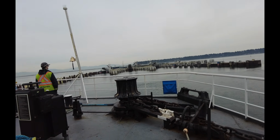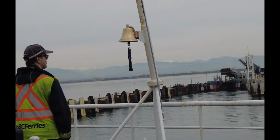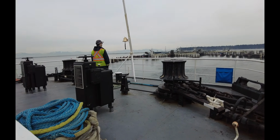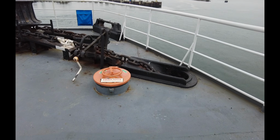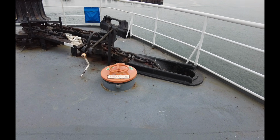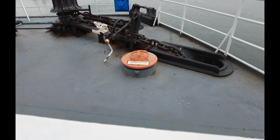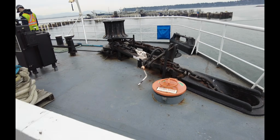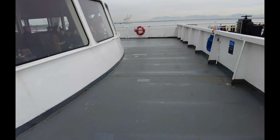And beginning our tour of this fine ship, we start on the bow over here, where you can see the bell as well as a lot of the anchor chains. You see, since the New Westminster is so old, a lot of the crew equipment has to be operated manually, including the anchors, so they have to have someone down here when the ship is getting ready to dock. But we continue over here across the front of the ship.